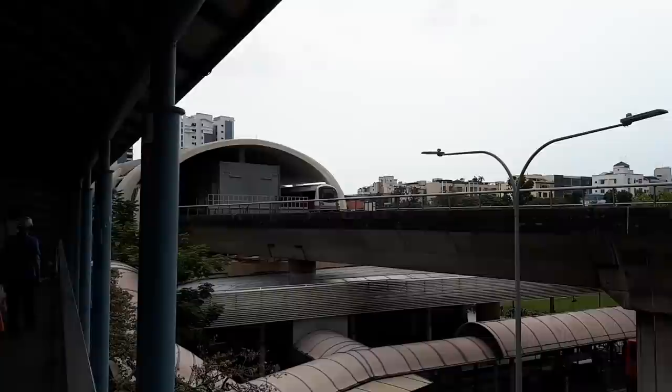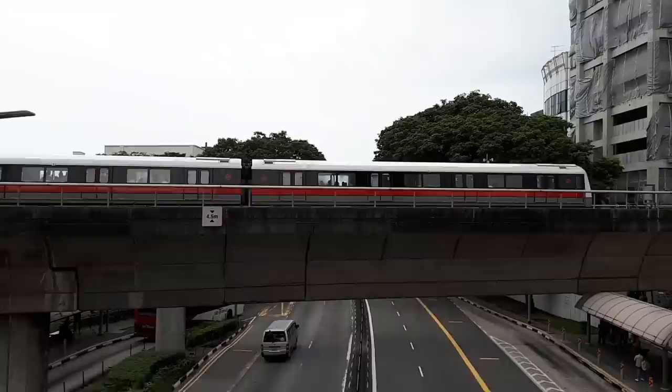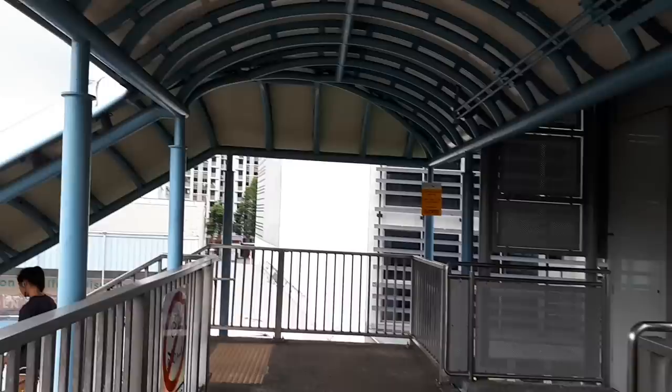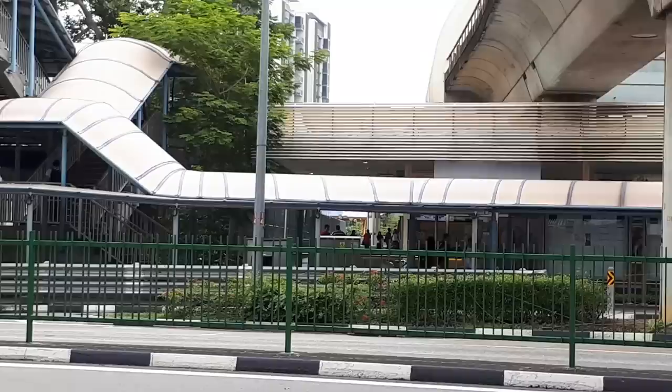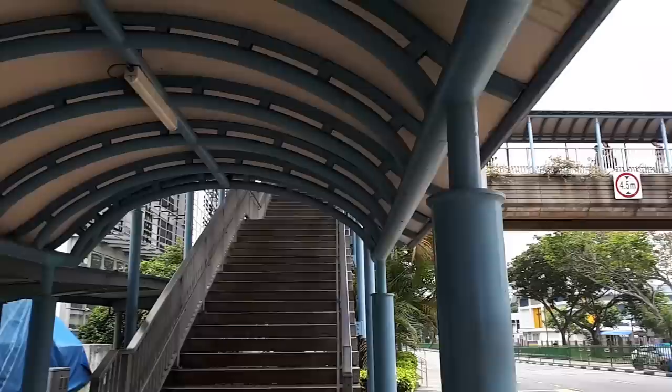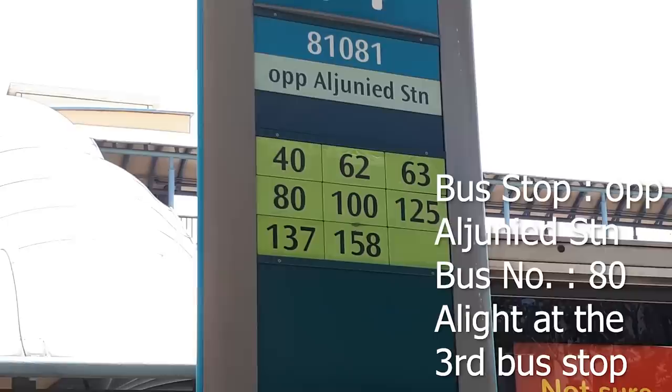And from here, you can actually see the MRT tracks. There is the east-west line. And we're going to go down here to walk down the stairs. So what we did was we got out of the MRT station, walked down here, got onto the overhead bridge, crossed the road, came down, and right next to the overhead bridge is this bus stop that we are looking for, which is the opposite Aljunied station bus stop.